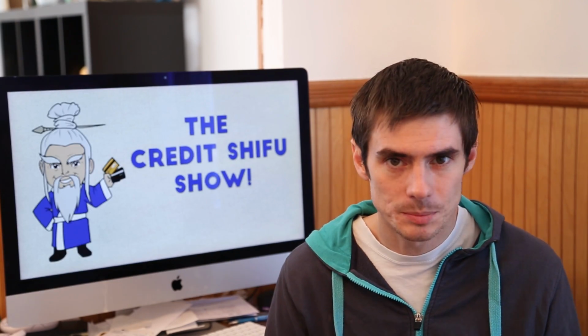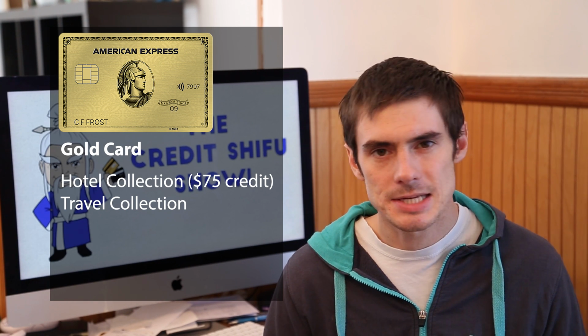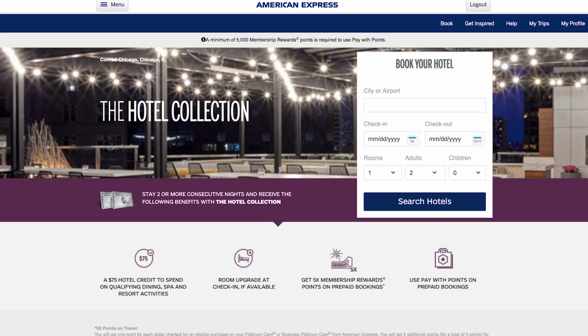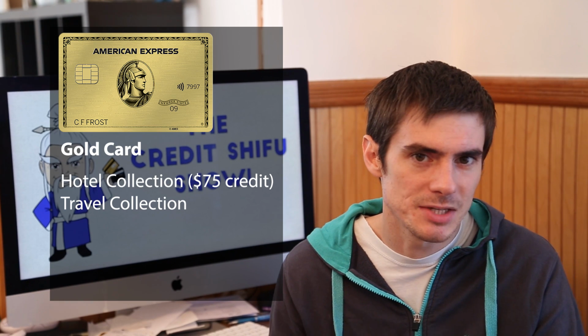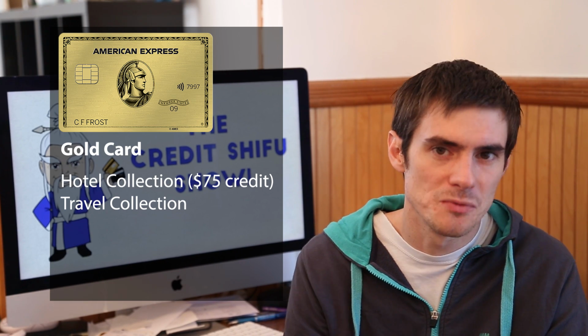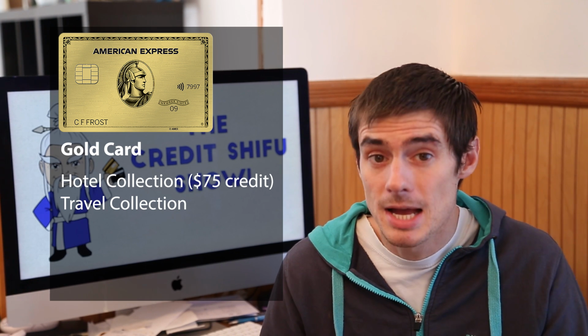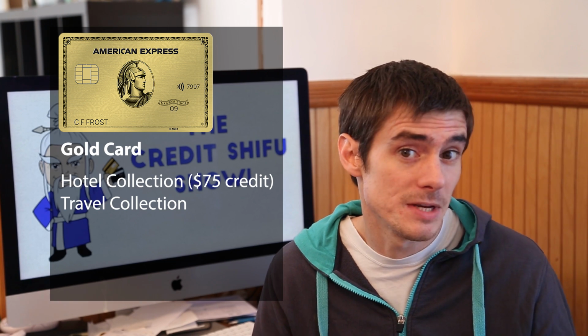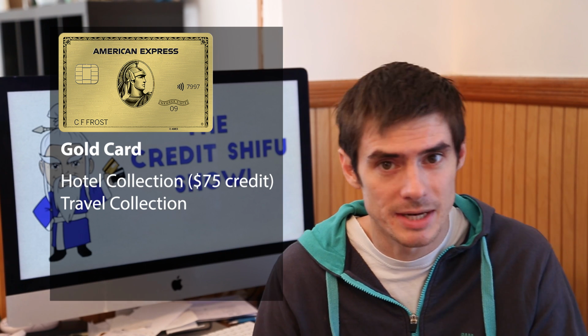Now let's move on to the Gold. Apart from all the benefits we've mentioned already, the Gold card gets access to something called the Hotel Collection, which is a collection of hotels that you can book through American Express, and you get a $75 credit for activities at the hotel, like spas, if you stay 2 consecutive nights. Basically you have to book through that website, and you should be able to get a $75 credit if you're staying 2 nights. That further offsets the annual fee. So you could argue that if you make use of that, your annual fee goes down even more. Well, you'll be earning money if you apply that.